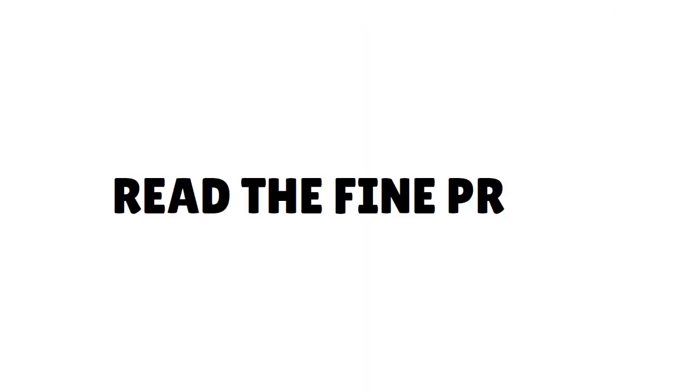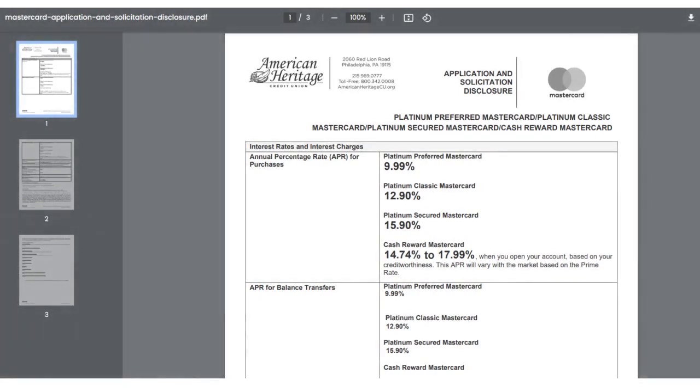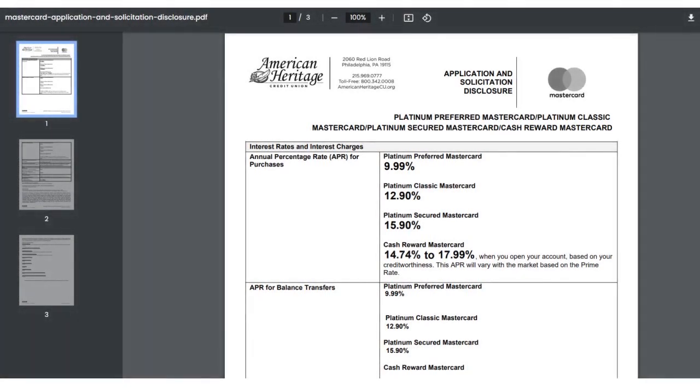What I want you to do also is to read the fine print. So once you actually went through everything, and American Heritage is, one thing I need to tell you is that they don't have a pre-qualification process on American Heritage's website. Okay, so it's straightforward. Like when I went through the process, they just asked me some information, and once you submit, you get a hard pull. Okay, there's no soft pull. There's no way to actually think about it. No, they will do a hard pull right away.